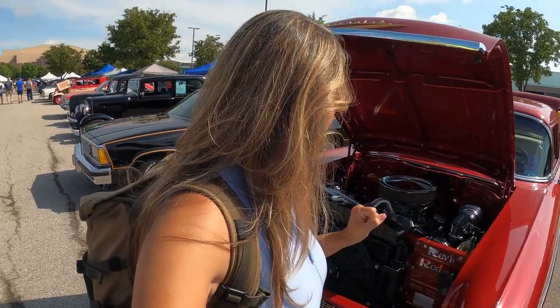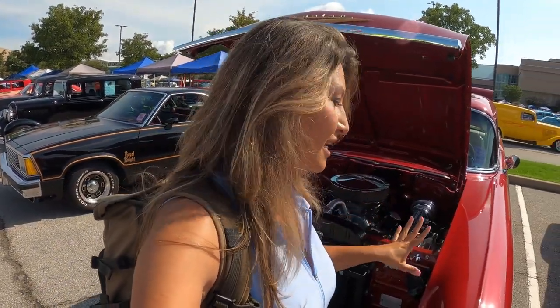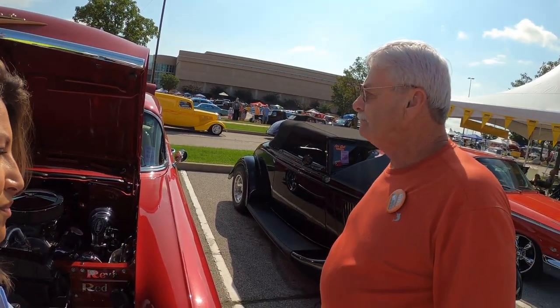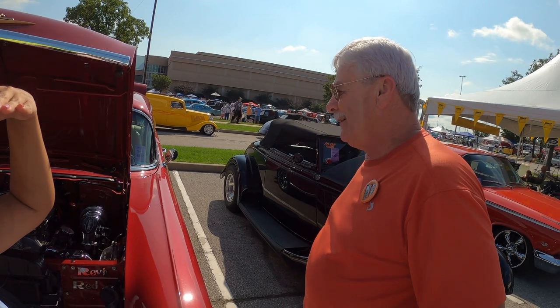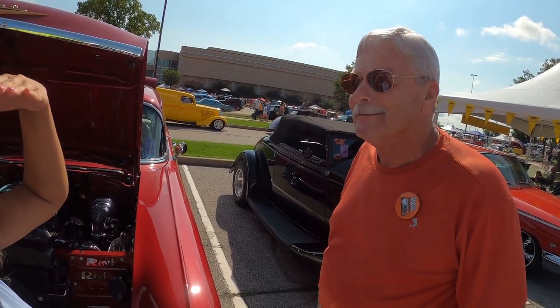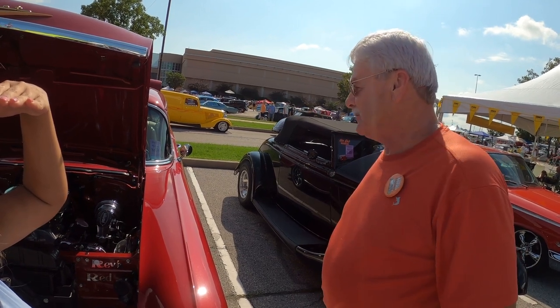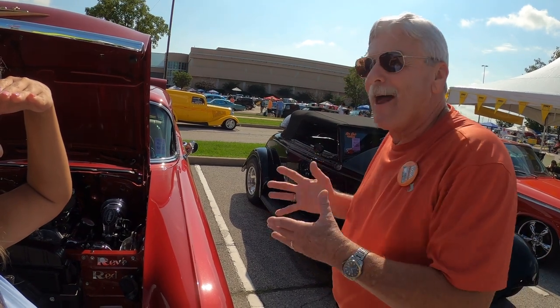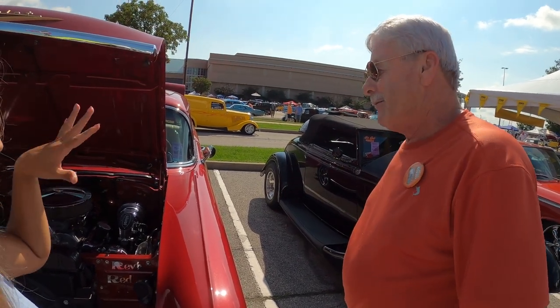She really cannot complain. Now, coming to the restoration here, how bad was it when you first got it? It's like all old cars. It needed a lot of tender loving care. Just work on the body for 2 or 3 years, a little bit of time getting it all together. And what was the most difficult part?